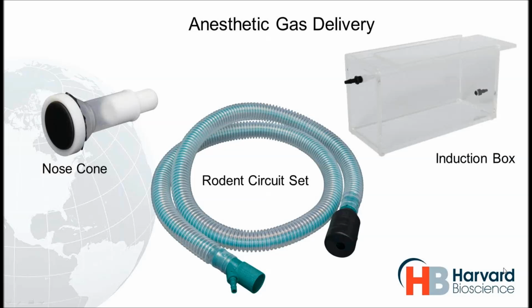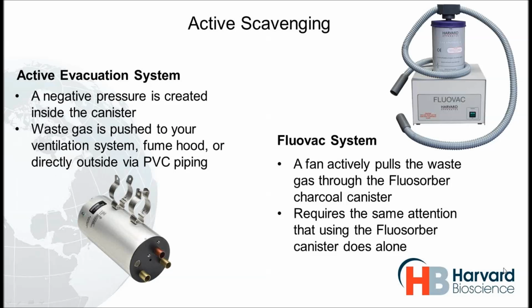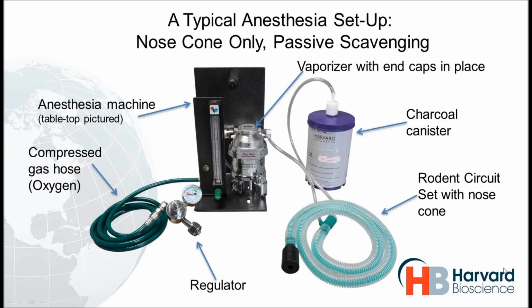From the vaporizer, there are many ways to deliver your fresh gas. Pictured here, we have a nose cone, a rodent circuit set with a nose cone on it, and an induction box. Ventilators are also included in this, but we're spending time later in the webinar on them, so I'm not going to go over them here. These are just a few very common ways to deliver your fresh gas.